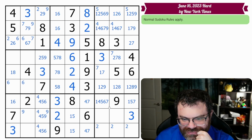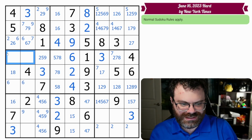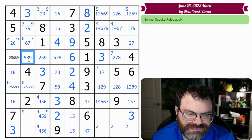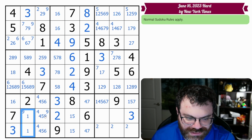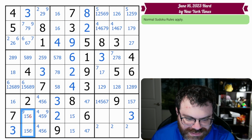I really don't know what I'm missing. Okay, well, I gotta fill more cells then. We need 1, 2, 5, 6, 8, 9. These are just nasty. Here we need 1, 4, because they can't be 4. We have 2, 3, 4. We need 5, 6, 8, and 9.